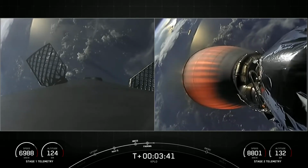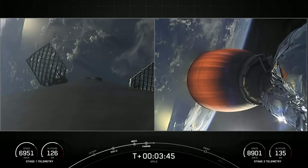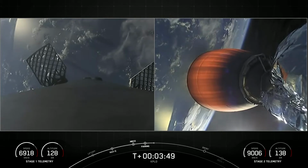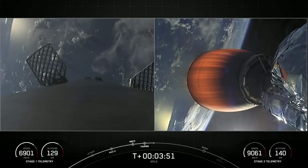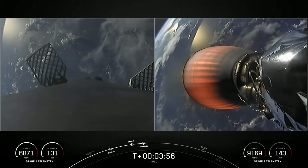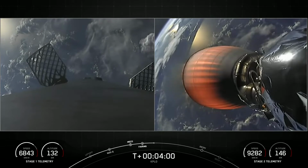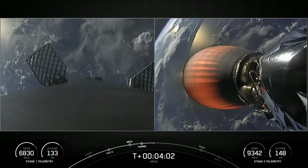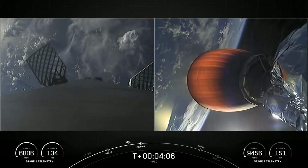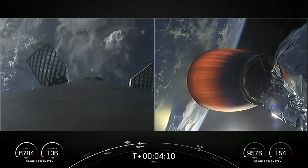So we're coming up on T+4 minutes into the mission. We have a couple of views on screen. On the left-hand side is a view of that first stage continuing to make its way back to Earth. And on the right-hand side is a view of the Merlin vacuum engine. On the opposite side of that engine is the second stage and the KPLO payload. So things continuing to go smoothly after liftoff.